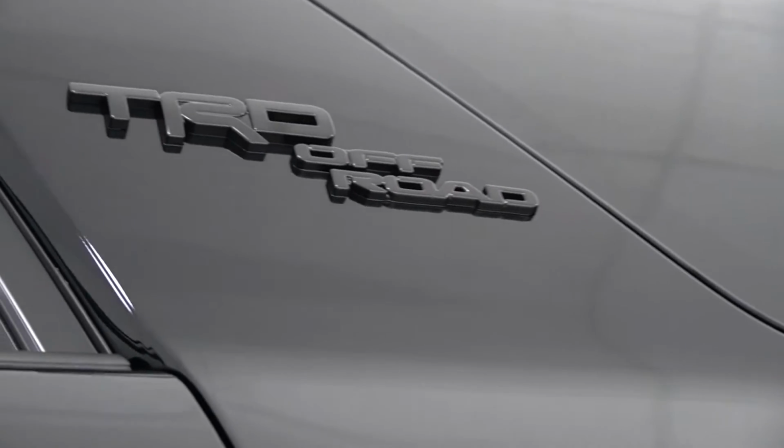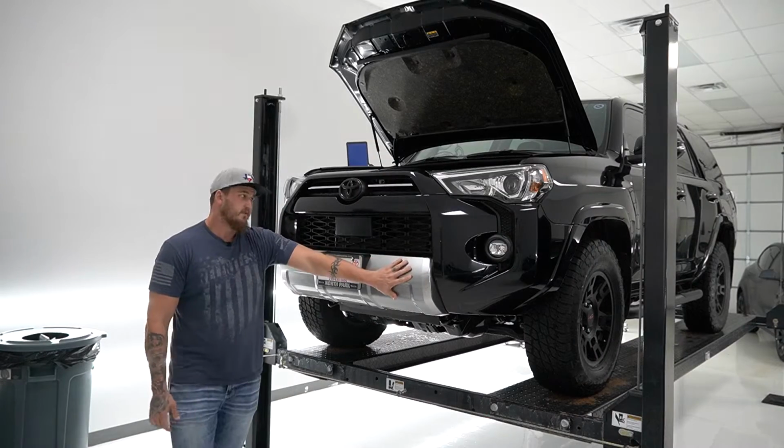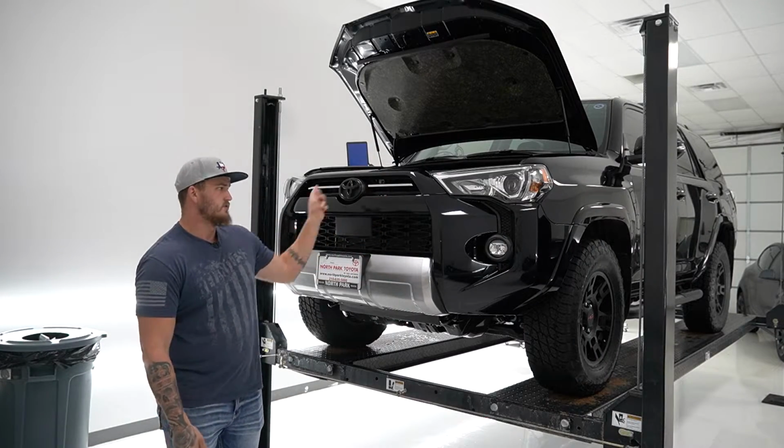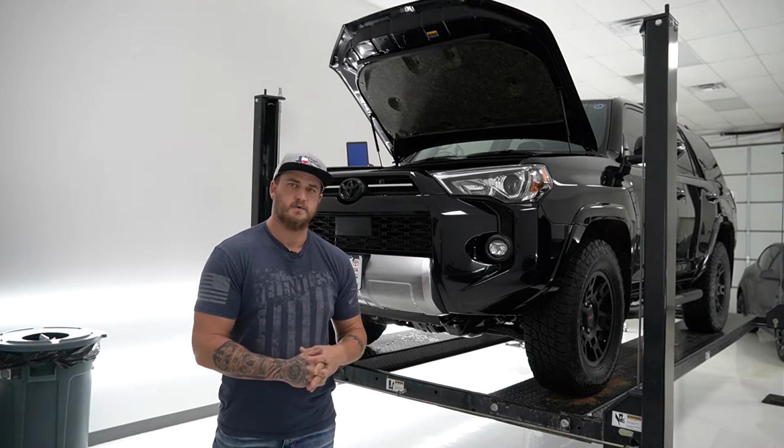Today we're back on another brand new 4Runner TRD Pro. We're going to start off with full front clear bra. So all the painted areas on the front, the skid plate here will get covered also. Some of the trim work gets coverage, headlights get coverage, pretty comprehensive rock chip protection.